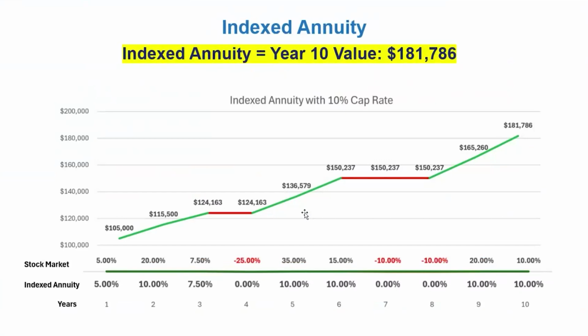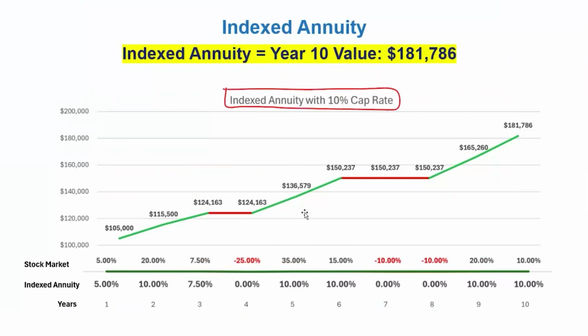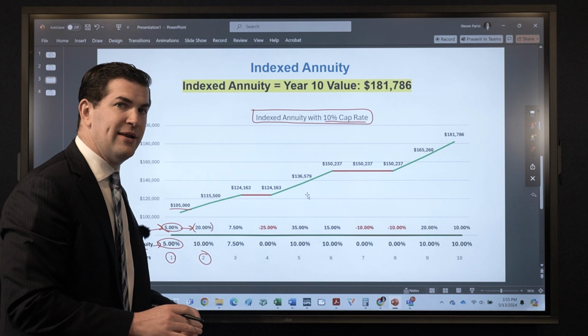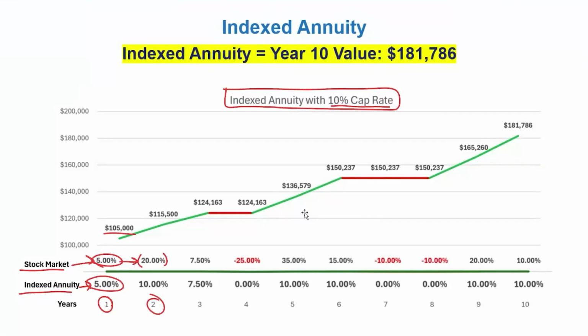What do you see with this? We're looking at the same market pattern here, and we've got an indexed annuity with this 10% cap rate. So first year, the market did 5%. The indexed annuity participated with the market, and my balance grew to $105,000. The next year, the stock market did 20%. Remember where we mentioned that an indexed annuity can limit the upside? This is an example right here. If our cap rate is 10% and the market does 20%, our maximum earnings that year is 10%.